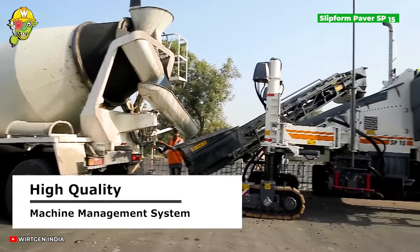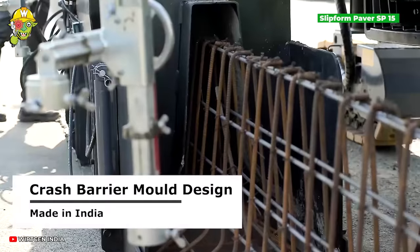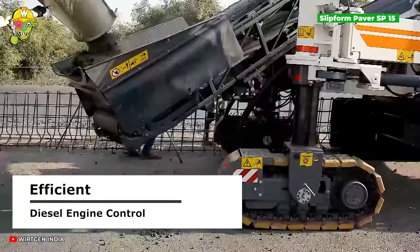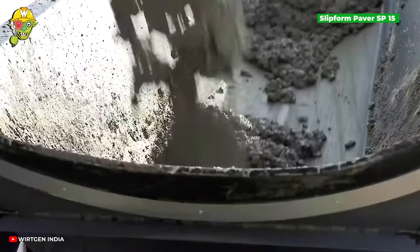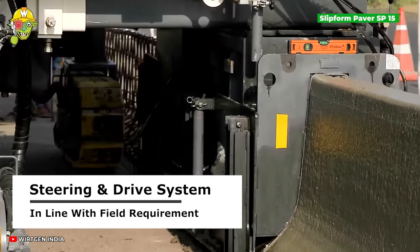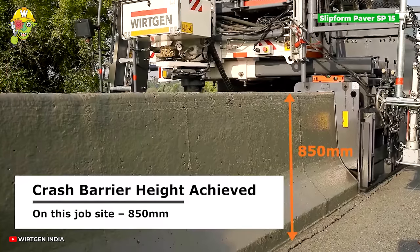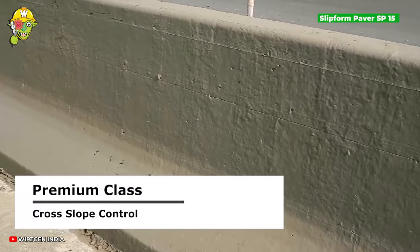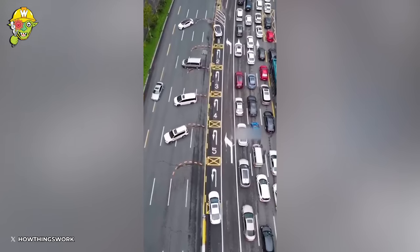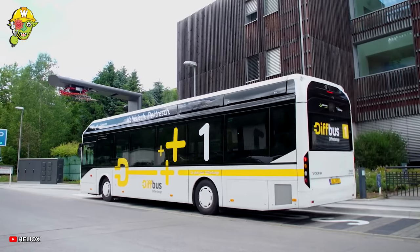If asked which slip form paver has the highest precision, I would vote for this machine without hesitation. Concrete is poured directly at the front of the machine and cast into a uniform concrete block. Isn't this an inspiring breakthrough?